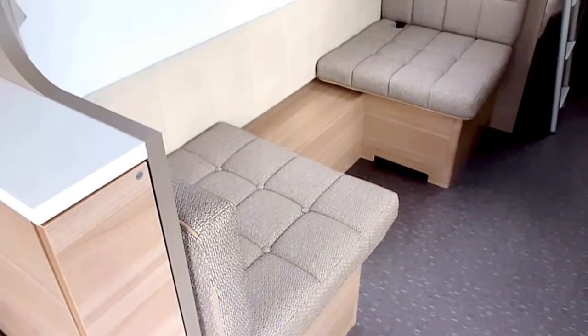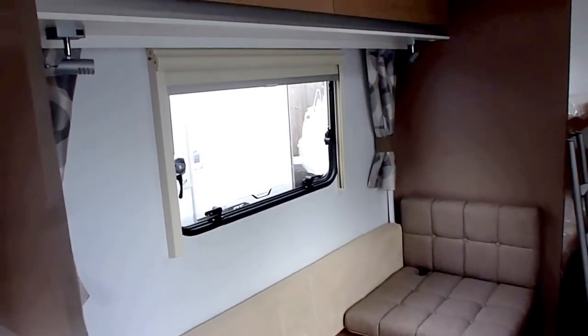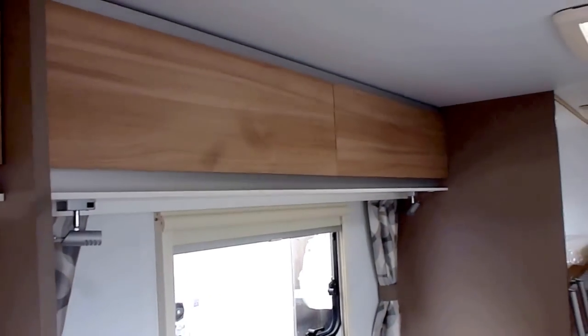There you have your table storage, your side dinette there. Obviously lots of cupboards above.